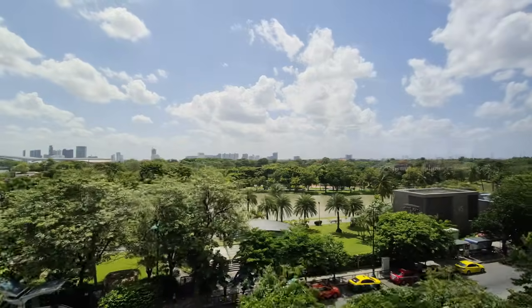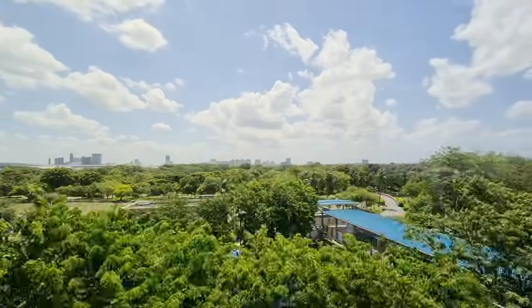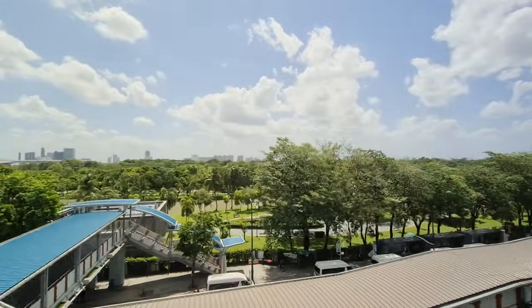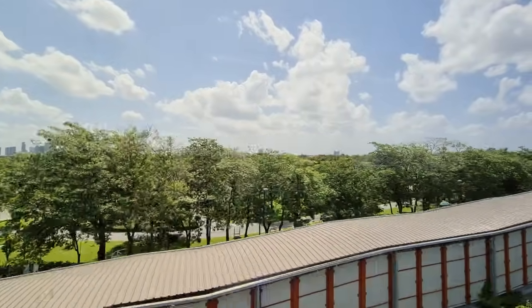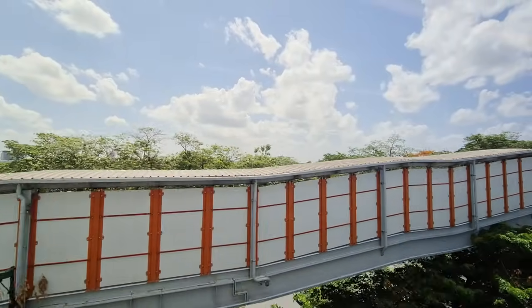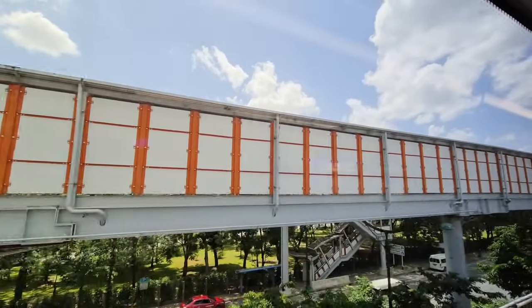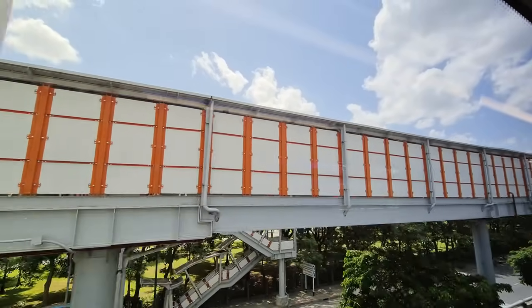Nice view of the park here, and here the BTS has a big bridge over the highway, and you can see this skywalk here that connects a couple of the residential areas with the Mochit station.